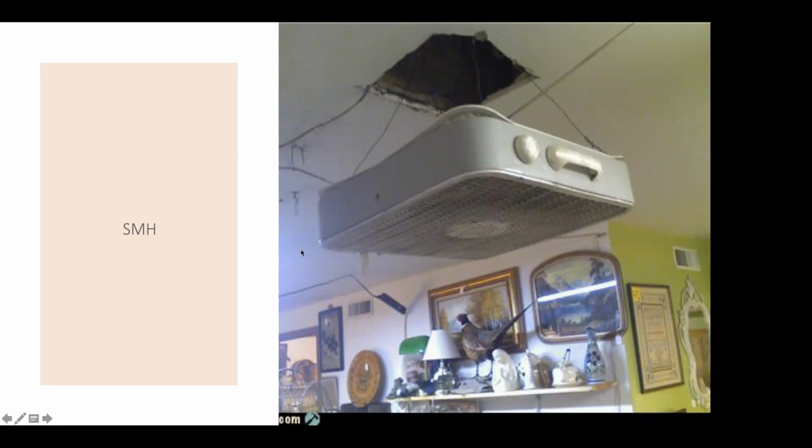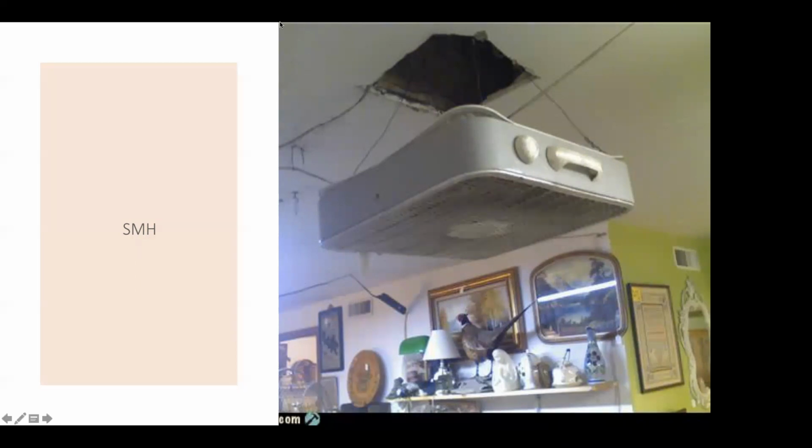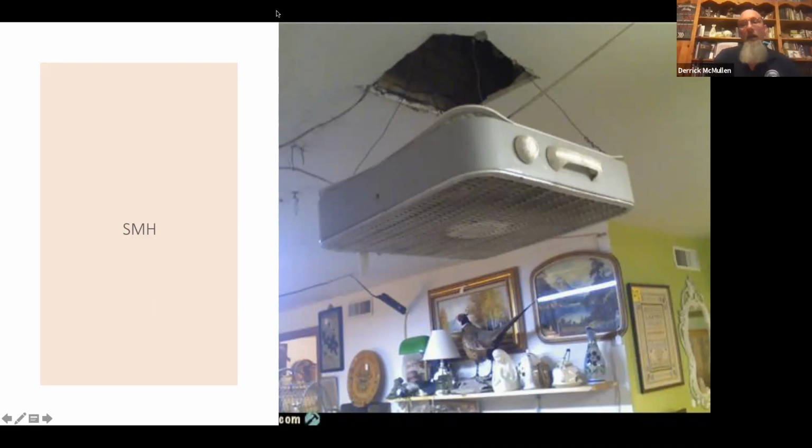There's a quick question here. It says in the garage area about the hatch cover, is it the same situation? You were just talking about the attic entrances. Say that again. Yeah, it says in the garage area about the hatch cover, is it the same situation? Oh, okay.